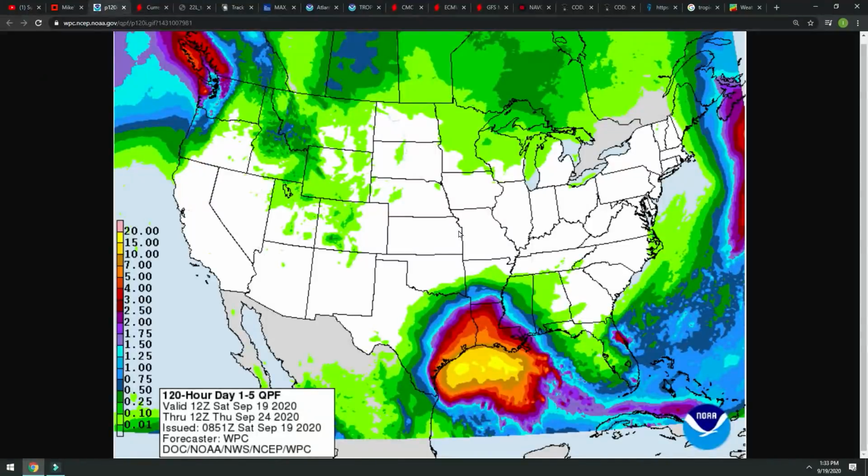This is a total precipitation chart right here, and keep in mind, this is being predicted with the crazy amount of confusion being predicted with Tropical Storm Beta. So just look in this area right here and match over to the chart. We're looking at 10 to 15 inches of rain, even with the confusion.